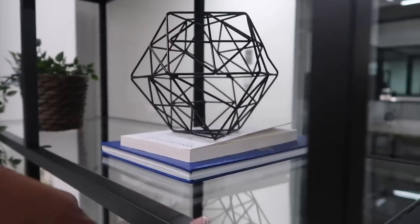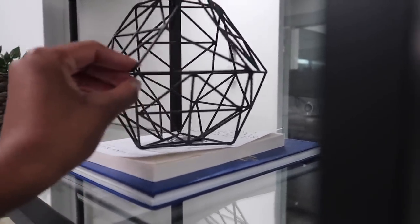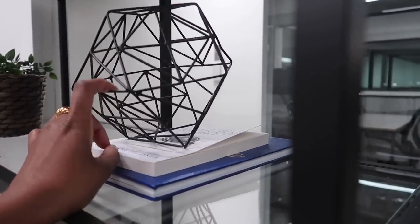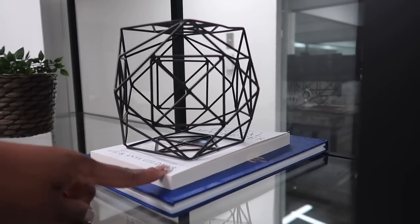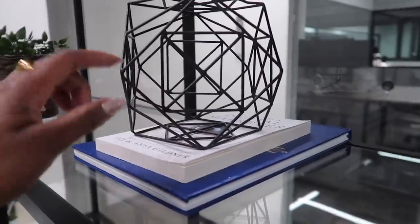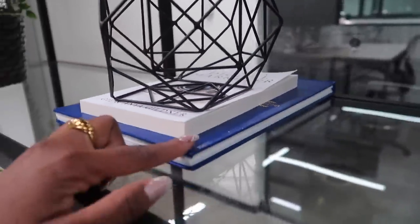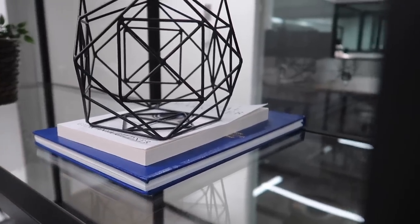On the first shelf here, we have this geometric dome thingy, just a bunch of lines and stuff. We thought this is a typical thing you'd see in an office space, so that's why we got it. And underneath we have some books. We're planning on adding a ton more books, so this is just what we have for now. This is a digital marketing book, and then this is a Gucci book. I like the shade of it, so I brought it here for a pop of color.